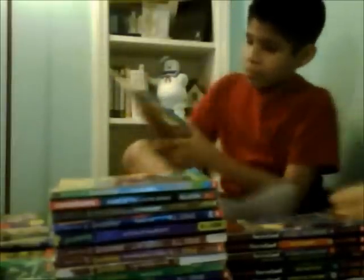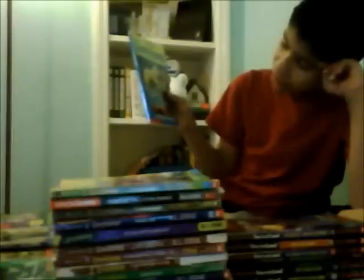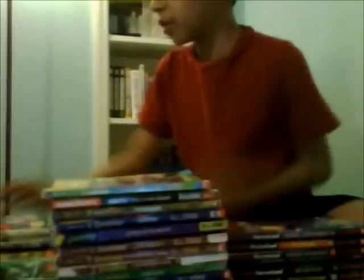Now the Cuckoo Clock of Doom. I haven't read the rest of the bottom. Only seen Attack of the Jack-o'-Lanterns. But the Cuckoo Clock of Doom is, I think, the bird comes to life, and later on he's gonna start planning a plan, and I think he's just gonna annihilate the family or something.